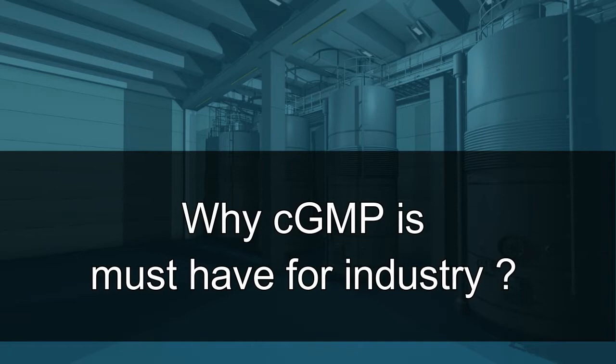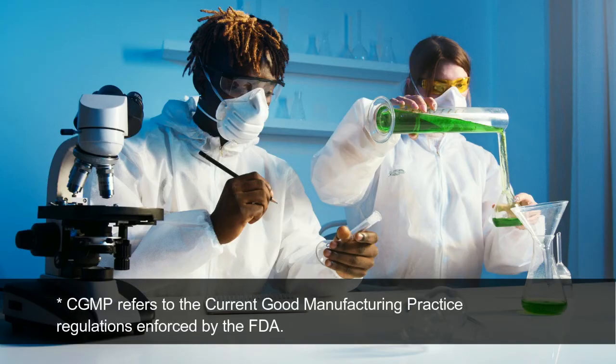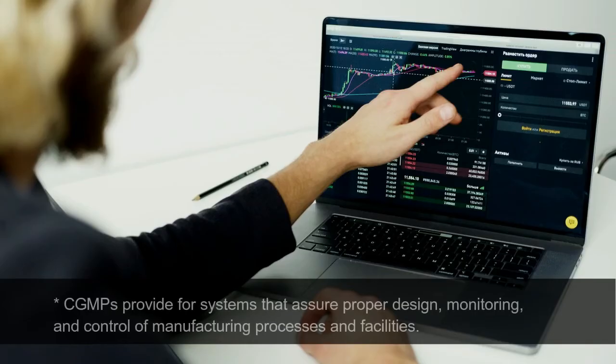Why cGMP is a must-have for industry. cGMP refers to the current good manufacturing practice regulations enforced by the FDA. cGMPs provide for systems that assure proper design, monitoring, and control of manufacturing processes and facilities.